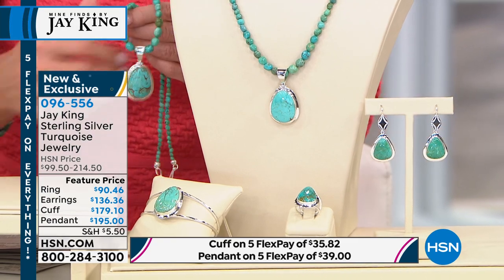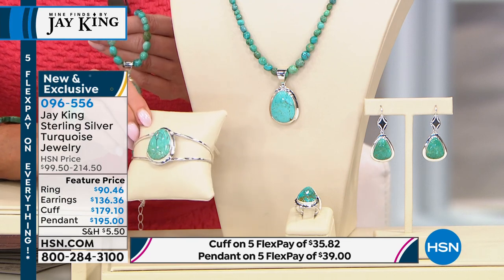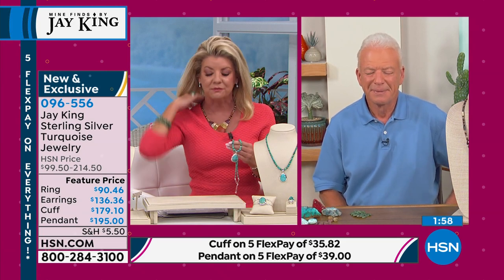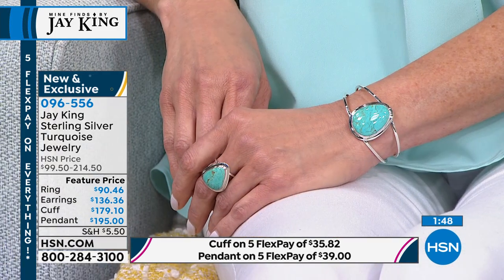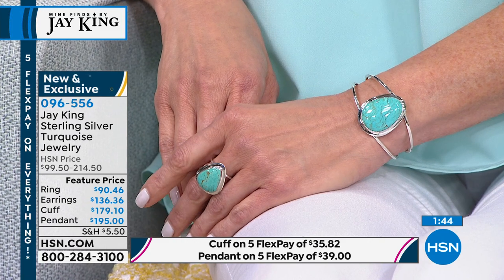You said earlier, Jay, what I think is so important is that you don't repeat these. This has that refined, very tailored, high-end, expensive look. When we were showing Angie and I saw that cuff bracelet, the whole ensemble looks like you paid hundreds and hundreds of dollars for any one of the pieces. But to get that under $180, it's a lot of turquoise and silver in that. That's a great buy.